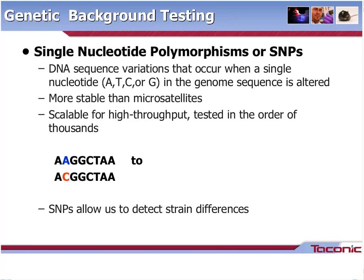So this is an example of a SNP. We have a piece of sequence here. You can see this A. This is the difference: the second base in this sequence, for a particular strain, is an A. And let's say that could be for a Black 6, and for a 129, you can have a C.